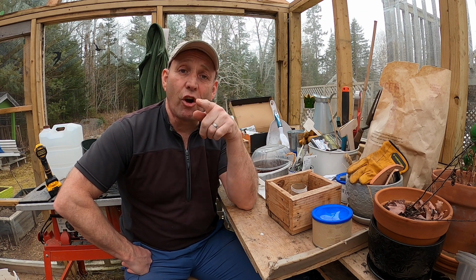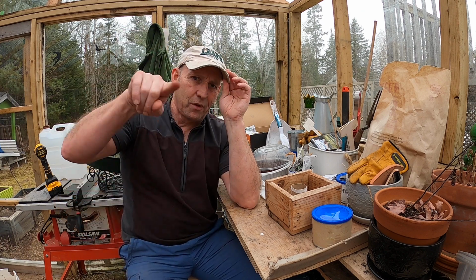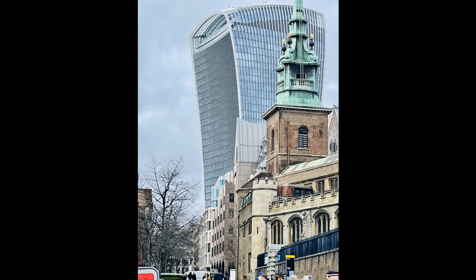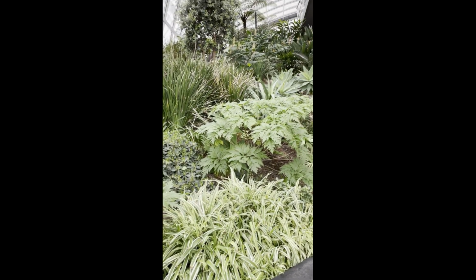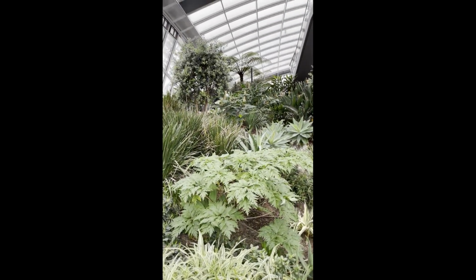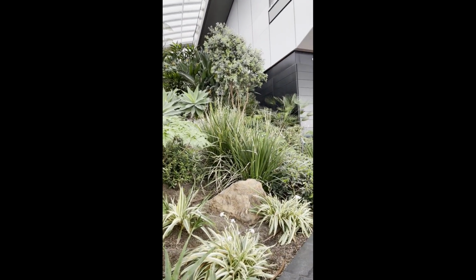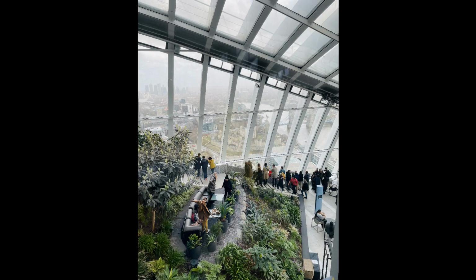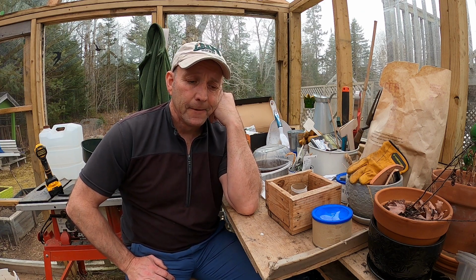What else? The Sky Garden in East London, on top of that, I can't remember the funny shaped building. But as you can see, the Sky Garden there is really nice, and the restaurant, the brasserie at the top there, was well worth the money. Beautiful view right down to the Tower of London and across to Canary Wharf. So that's a highly recommended attraction, I think.